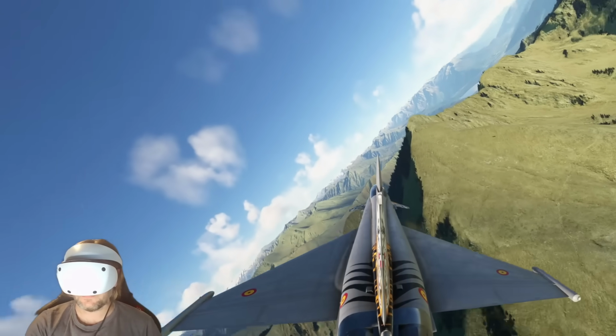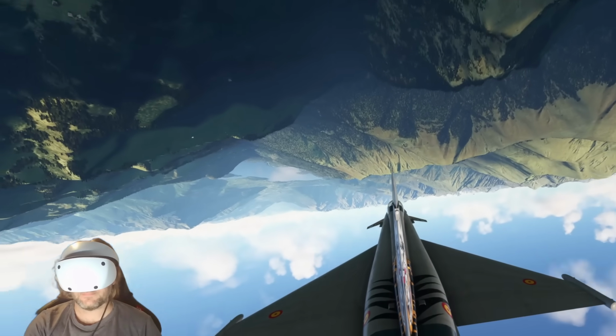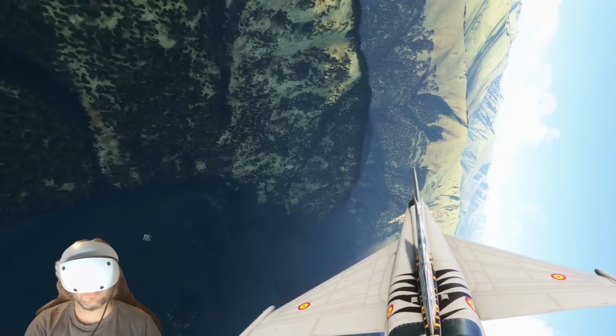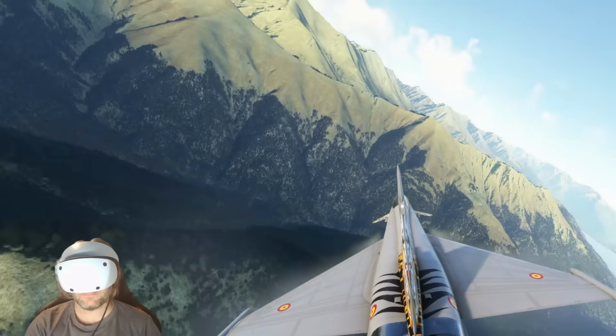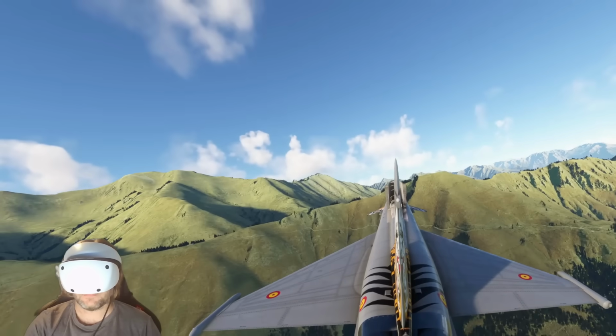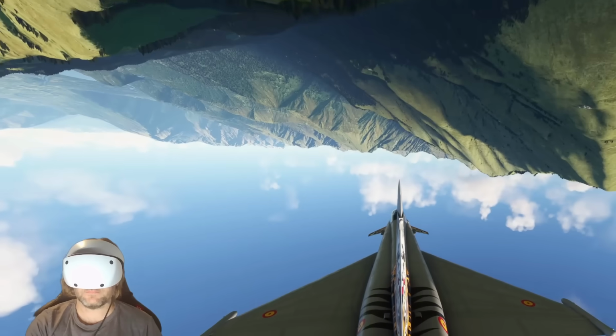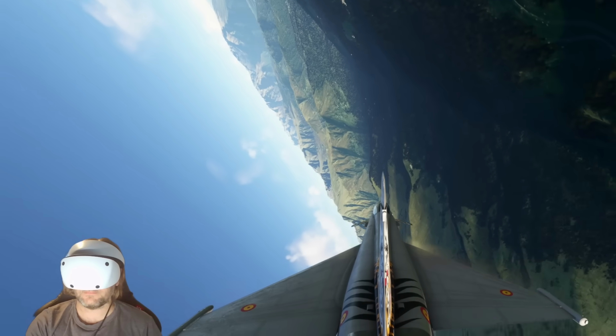And if it wasn't for third-party add-ons such as A2A Simulations, it really would have been a bit of an uphill struggle for quite a long time. And as far as I can see, there isn't a massive amount of information in terms of what the flight model is really like. Is it a lot more fluid now? Does it feel like actually flying in an aircraft?